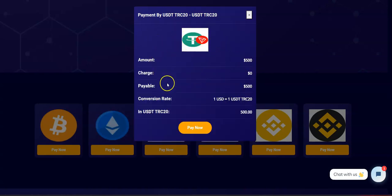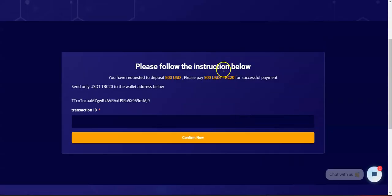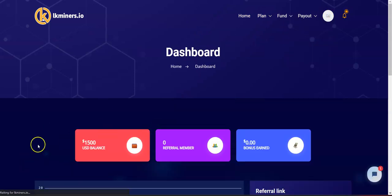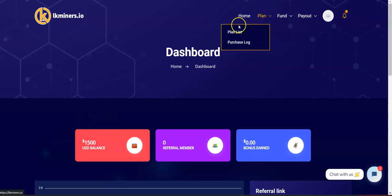Over here it shows a summary about what you're about to do. So you are happy with this amount, 500 bucks, that you decided to pay into this project. Then you click pay now, and you will see that there is a wallet address. You will have to send funds to this wallet address, so you transfer 500 USDT TRC20 to this wallet right here. Once the transaction is completed, all you got to do is copy and paste over here the transaction hash. Then you click confirm now, and after a few minutes, your deposit will be confirmed and you will have your funds available. It will pop up right here.